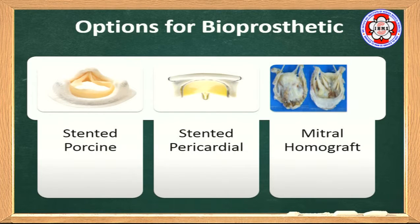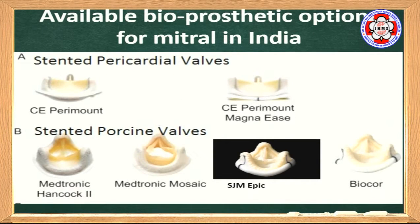And if you see the bioprosthetic, it is mainly the stented porcine and stented pericardial. And these are all the common valves in practice now. So we have very limited choices in fact for mitral replacement, whereas for aortic there are a lot of developments, newer valves have come in, but for the mitral we are still with a little bit of old generation valves only.